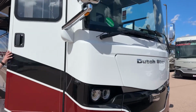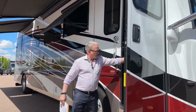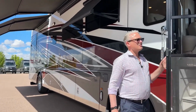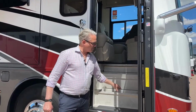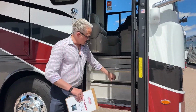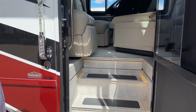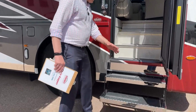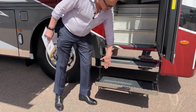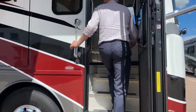So as we're going in here, we've got a nice little screen door right there, super easy. And we have little storage right here. A lot of people put their shoes in here. There's this one, and then there's also a deeper one right here. And you notice as I'm walking up here, this chrome package that is nice all the way up and down here. It's up here, and it's also on these steps. So it just brings that whole thing together.